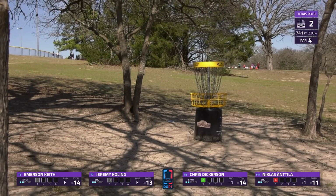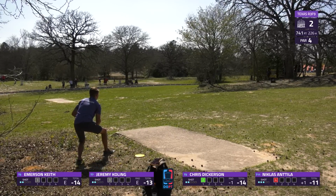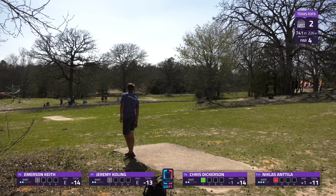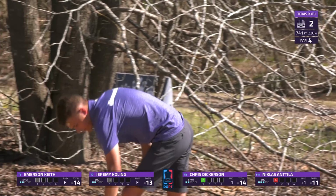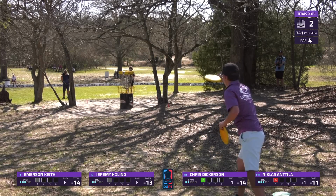Had a better look. And that is perfection. Bullseye on the approach. He's still got a little bit left there. They're just a little bit off-kilter.